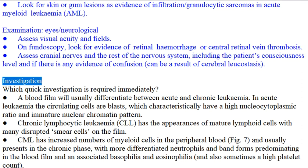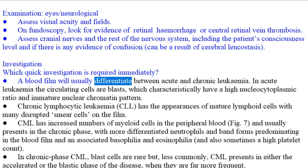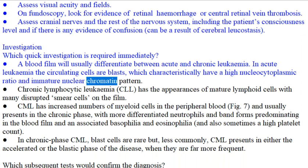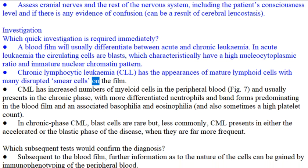Investigation. Which quick investigation is required immediately? A blood film will usually differentiate between acute and chronic leukemia. In acute leukemia, the circulating cells are blasts, which characteristically have a high nucleocytoplasmic ratio and immature nuclear chromatin pattern. Chronic lymphocytic leukemia, CLL, has the appearances of mature lymphoid cells with many disrupted smear cells on the film.